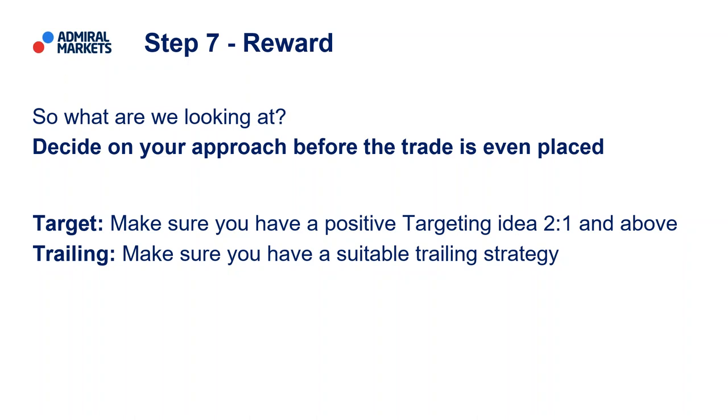Just stick with it. If you're going to use a target, make sure you have a positive targeting idea. What do I mean by that? Your risk to reward ratio should be what we call an asymmetric reward to risk ratio, ideally 2-to-1 and above. So if you're risking 1% of a £10,000 trading account, you're risking £100. Then you should have a target in a suitable place that allows you to achieve at least 2-to-1. If you're going to risk £100, you want to see that your trade can generate £200 return. We're going to touch on that a little more next week. If you are going to use a trailing stop, make sure you have a very simple, suitable trading strategy.